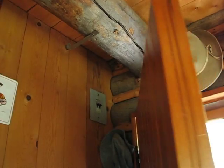There's our electrical. No circuit breakers, just a main switch. This is our bathroom. I don't know if you can see it very well, but that is the shower.